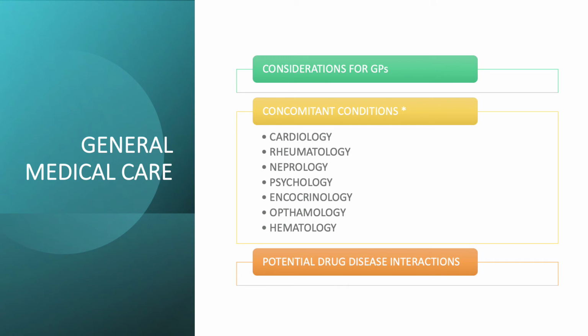So we then move on to general medical care, because of course GSD 5 and 7 does not exist in a vacuum, and over the course of one's lifetime, individuals often do develop other conditions. So we explore how GSD 5 and 7 may impact those conditions, or how those conditions might impact GSD 5 and 7. So we begin with considerations for general practitioners. They certainly have a role in supporting patients and sharing information, whether it be to improve fitness, to limit anaerobic activities, how to use second wind for those with GSD 5, the psychological impact of living with a rare disease, and lastly, recognizing symptom onset and when to seek out emergent care.